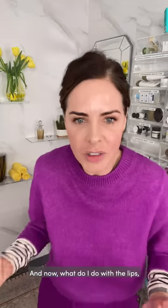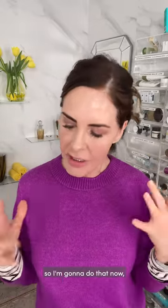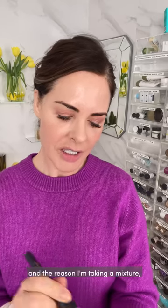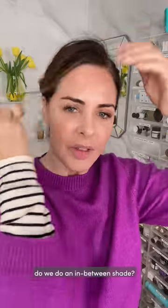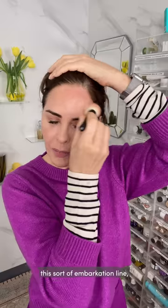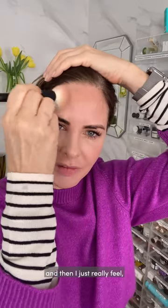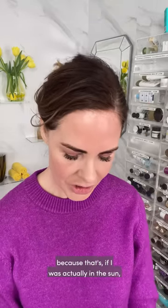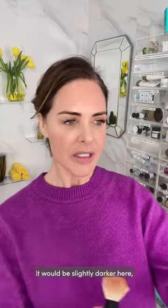And now, what do I do with the lips? Because still, if I look at this, I know I'm going to want some bronzer. So I'm going to do that now before I put my lip on, Gemster and Swirl. And the reason I'm taking a mixture is I am really researching now, do we do an in-between shade? So I like to start near the hairline, but not right by the hairline, because I don't want to have a sort of, you know, embarkation line. And then I just really feel I put the focus on the boniest parts of my forehead, because if I was actually in the sun, that's where it hits. It would be slightly darker here, and then it would probably be paler where I'm more fleshy.